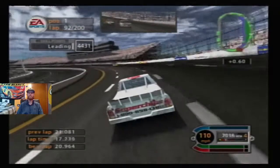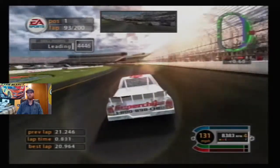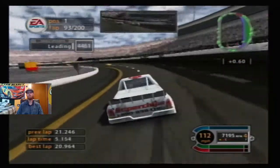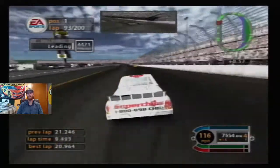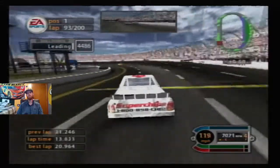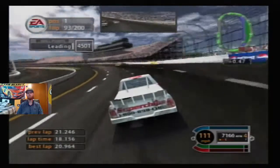Richmond, not one of my better tracks in the NASCAR Heat Series, but remember back in NASCAR Thunder 2004, we had a lot of good runs here as well. First time we've ran Richmond in any one of the top 3 series. In NASCAR 05, we did run here in the modified series already once though.